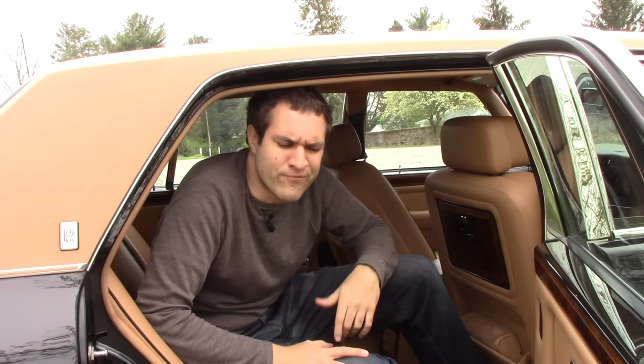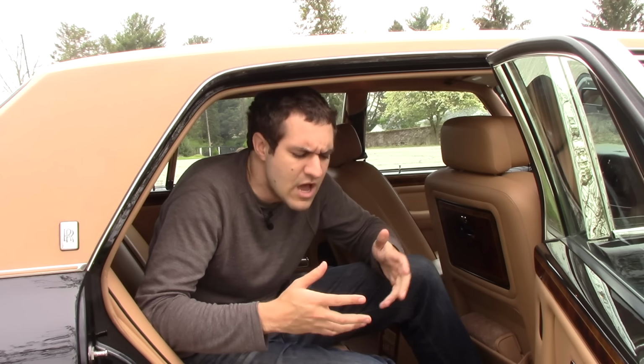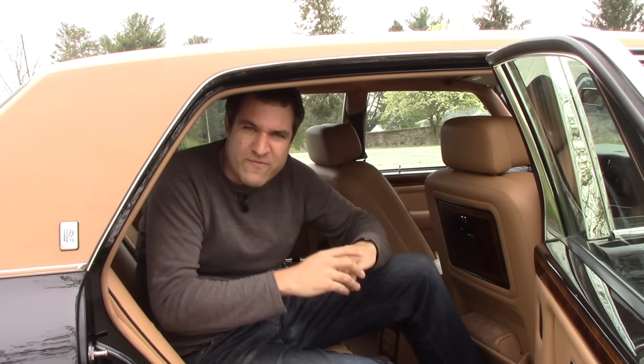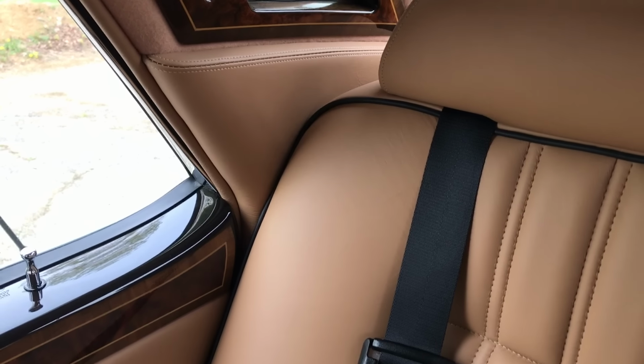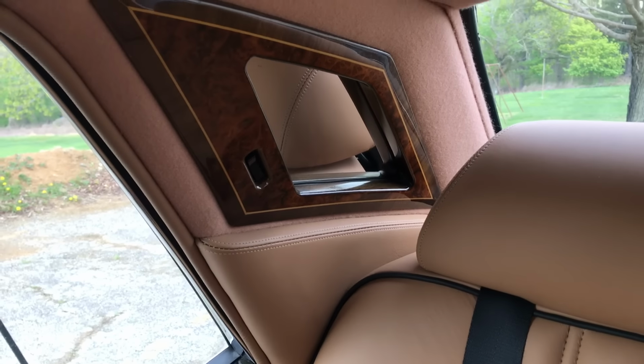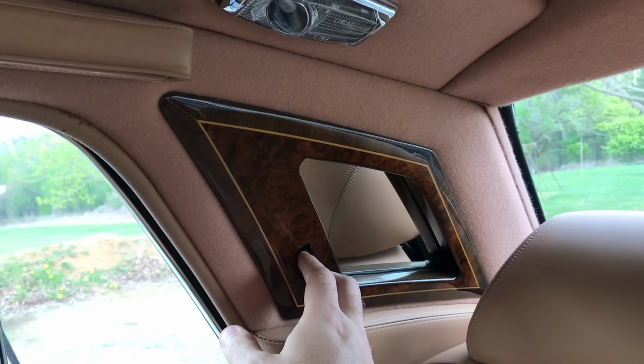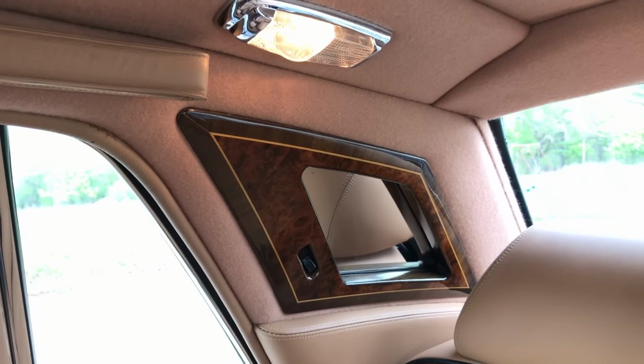But who cares about footrests and tray tables? Let's say you're running late for an important meeting where you have to look good. Well, they've thought of that too. They've installed mirrors right back here so you can look at yourself. And located right next to the mirror is a little unlabeled switch that controls, guess what? A dome light, so you can look at yourself even better.